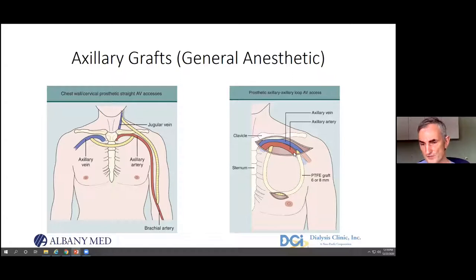This has the advantage that if it fails on one side eventually, you often have another side to deal with. So you've got two bites of the cherry, if you like. So these require general anesthetic.